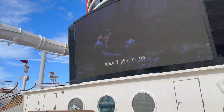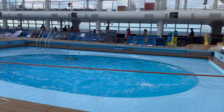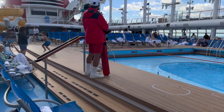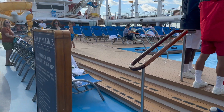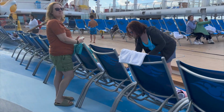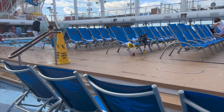Moving on to the swimming pools, the main two are Donald and Mickey's pool on deck 11, located in front of the funnel vision. This is a great spot to chill and cool off while watching a movie. As with any cruise ship, they do get crowded, but if you go later in the evening, they're much quieter, and it's a lovely place to spend the evening.